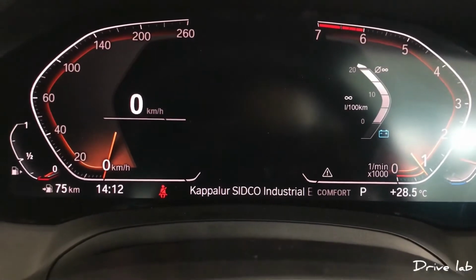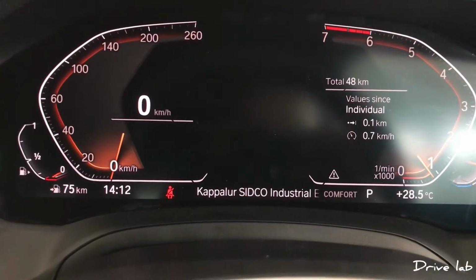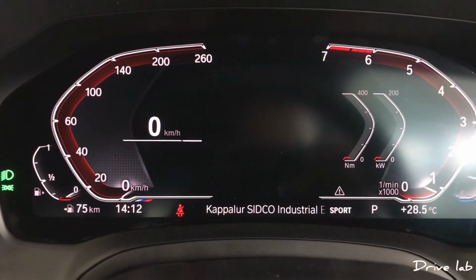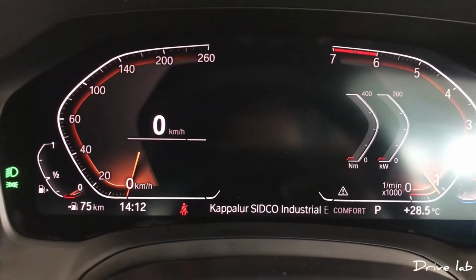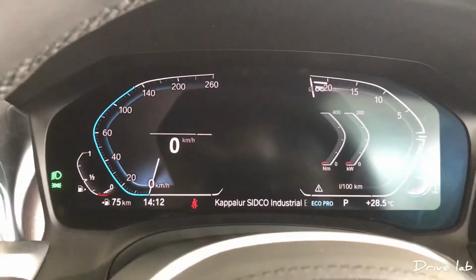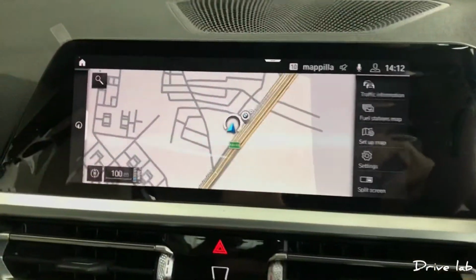You get a battery regenerator meter here, your driving pattern meter. A lot of controls, very subtle, very focused. It gets a dark theme, which changes according to the modes. This is for Comfort, this for Eco Pro. Things are very subtle but very neatly laid out. Doesn't be hard on your eyes.